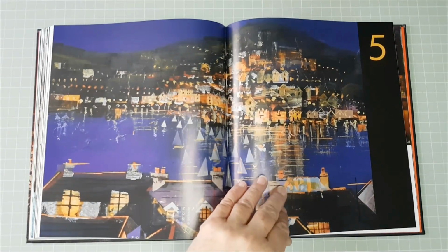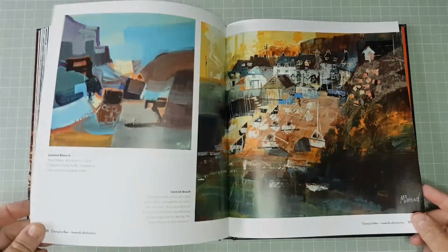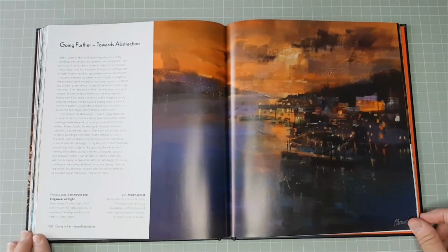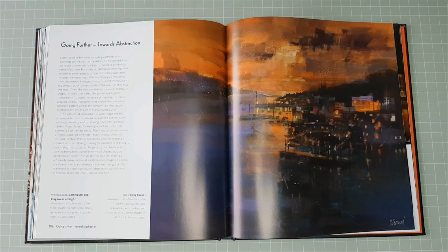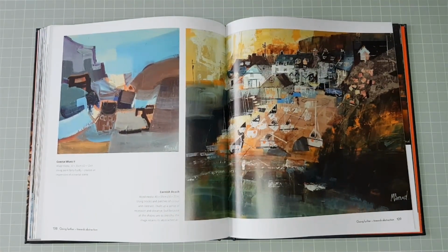We've now reached the final chapter. Mike gives us some practical advice on how to develop and take our work further towards abstraction, and we have a gallery of some of Mike's wonderful paintings. So let's enjoy them together.